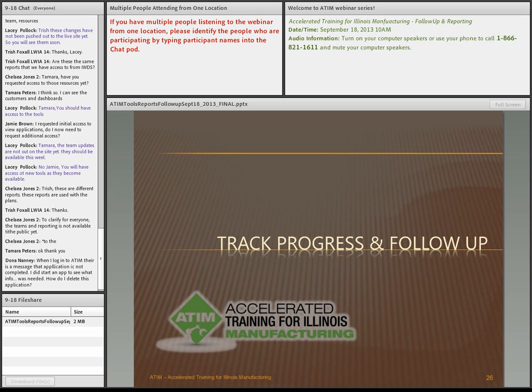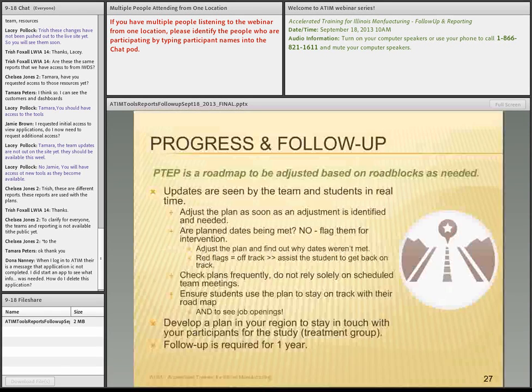Let's talk a few moments about tracking progress and following up. So our personal training employment plan is a roadmap to be adjusted based on any roadblocks that you're encountering as needed. The updates are seen by the team and students in real time. So if somebody's putting something in there, they're seeing it as soon as it goes in and OK is clicked. You want to adjust the plan as soon as an adjustment is identified and needed.